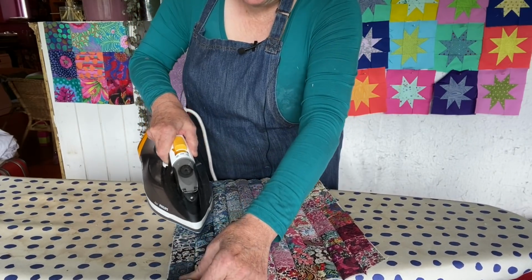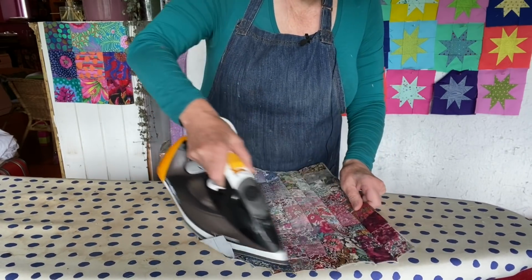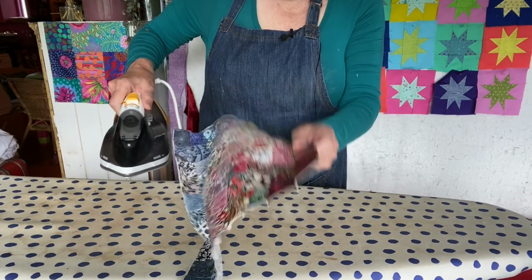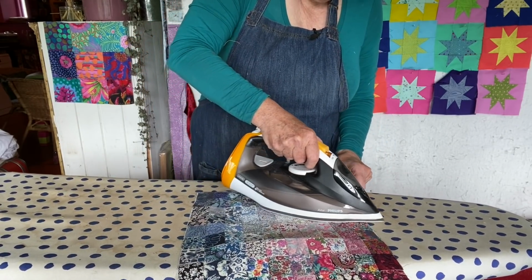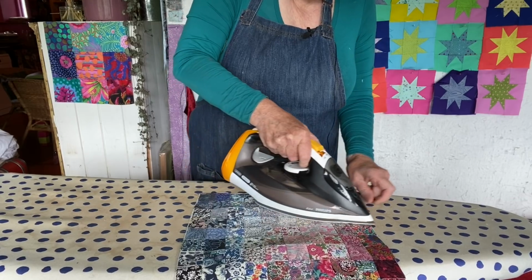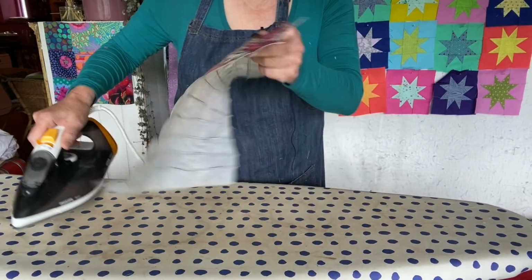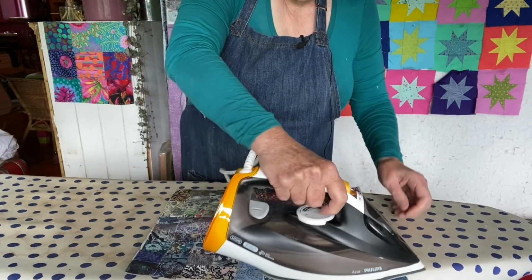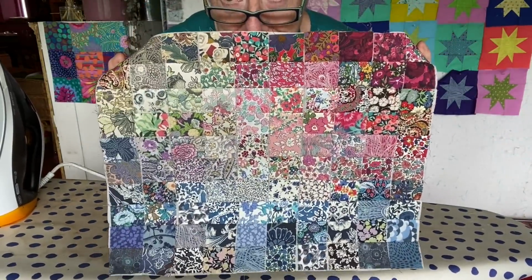Okay, so you need a nice hot iron, not so hot that it melts your fusible bonding stuff, but hot enough so that it gives it a really nice crisp edge. And I'm pulling it and doing it from this side, because doing it from the other side, it would actually start to crinkle up the bondable webbing thing. Okay, so I'm just going to press this. And you can see how much fabric you lose by how not square that is now.